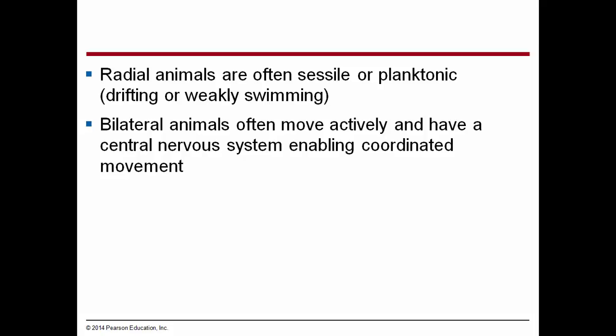Bilateral animals often move actively and have a central nervous system enabling coordinated movement. So bilateral animals tend to be more independent.